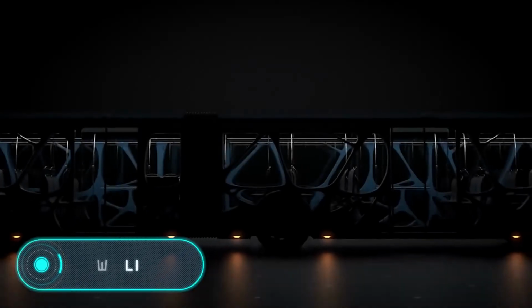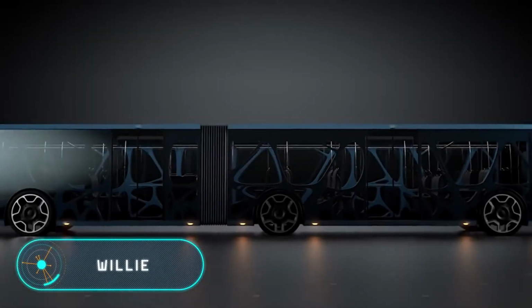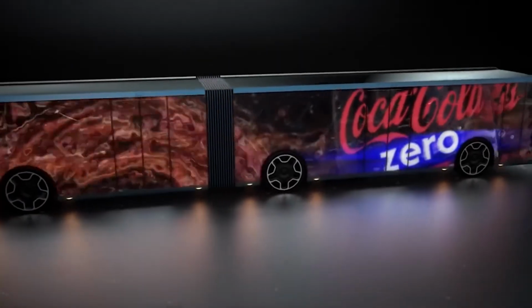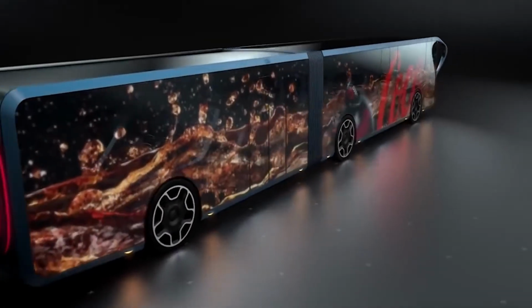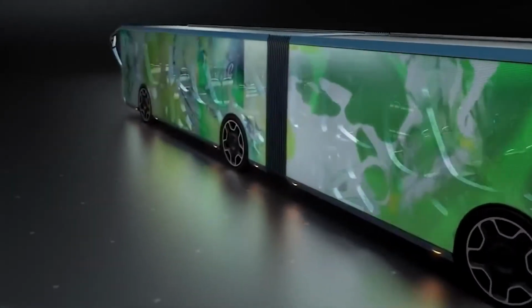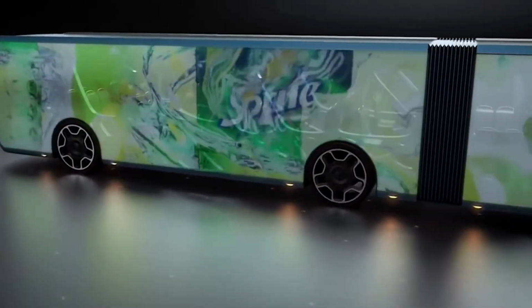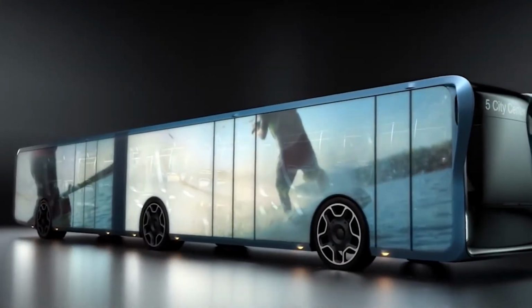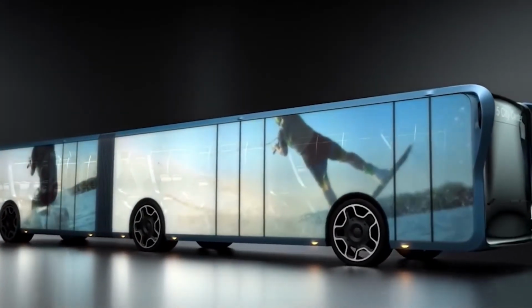WILLIE. The author of this project is a designer named Ted Orlovsky, who proposed turning buses into a giant screen on wheels. On the outside of the vehicle is a large LCD panel on which the advertisement is broadcast. It is worth highlighting that even advertising in this means of transport is a real innovation, as dynamic videos move along the route and attract the attention of passers-by.